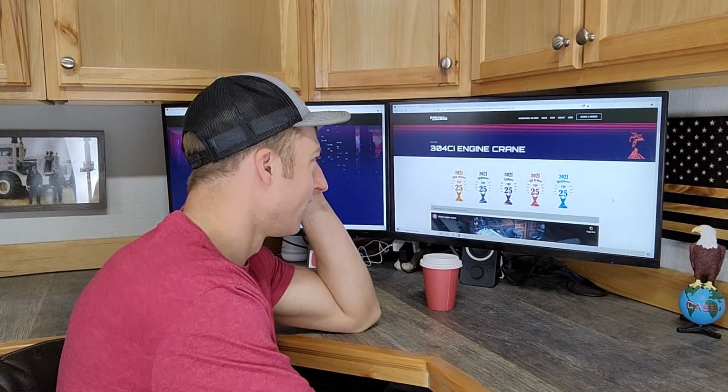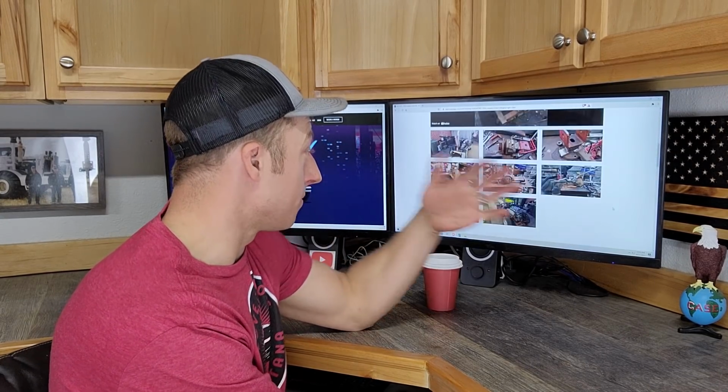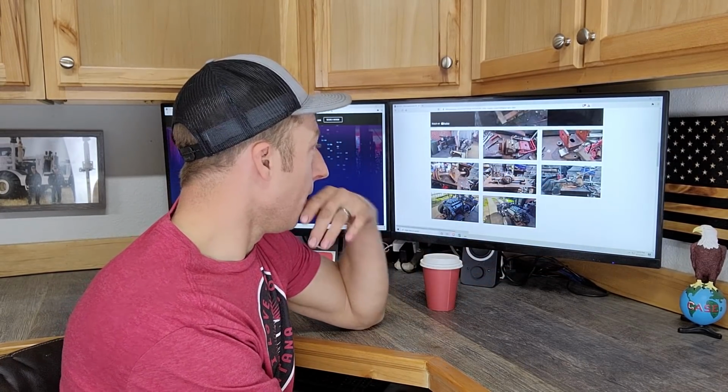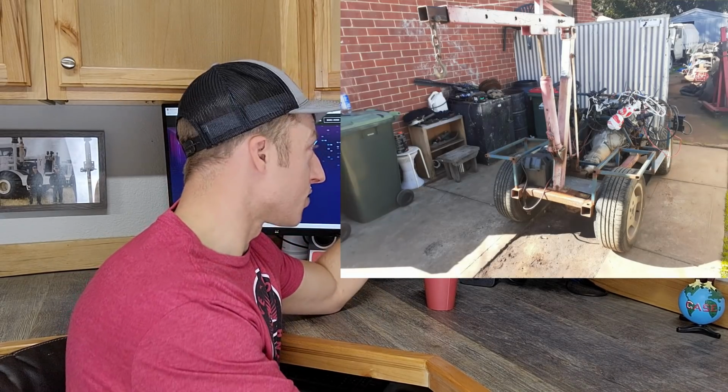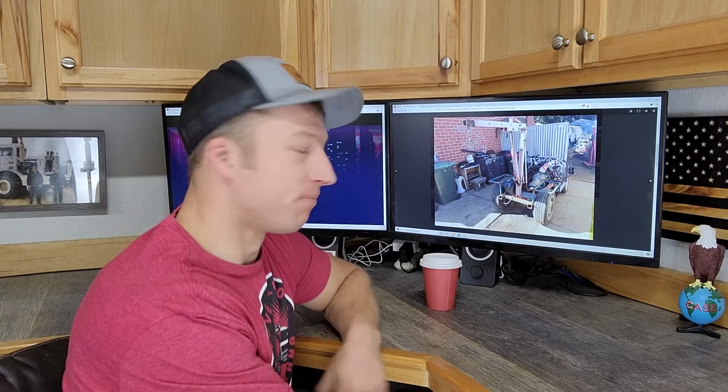This one, a 304 CI engine crane. When I was thinking crane, I was like, okay, it's going to be an actual big crane. No, it's basically a cherry picker engine hoist crane with a little teeny car frame and a big old V8 powering it. That's hilarious. It sounds awesome.